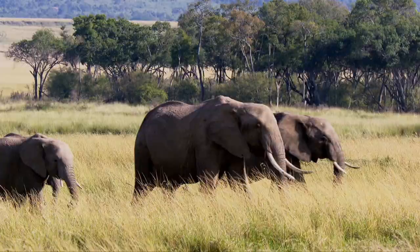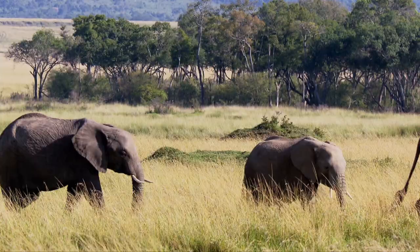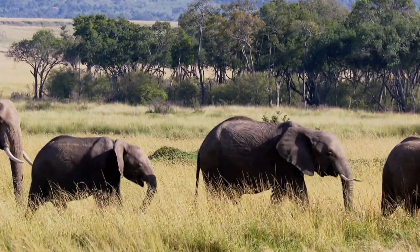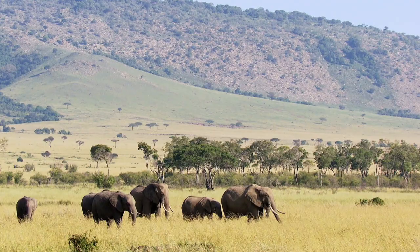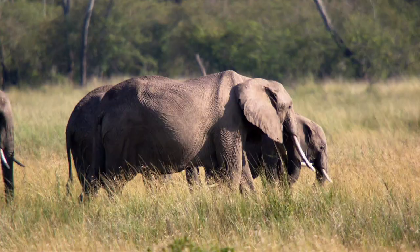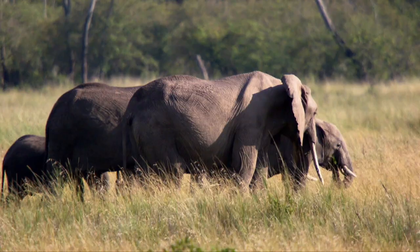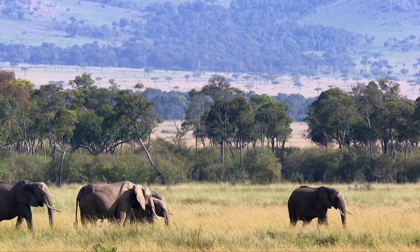An experienced cow elephant leads the herd. She's followed by lower-ranking cows with their offspring. The matriarch is heading for the Mara River at the heart of the nature reserve. But there's always time for a snack along the way. It takes between 100 and 300 kilograms of plant fodder daily to satisfy these leviathans' enormous appetite.